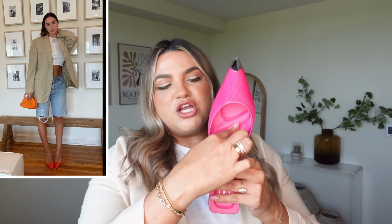I also love, I don't know if you guys can see this, but right here, there's extra padding and cushion in there, which I really like. And as you can see in her photo, she has mesh heels, and these are also a really cool mesh. I think this is the perfect shoe to pair with this outfit, and I think it's gonna look super cute on.